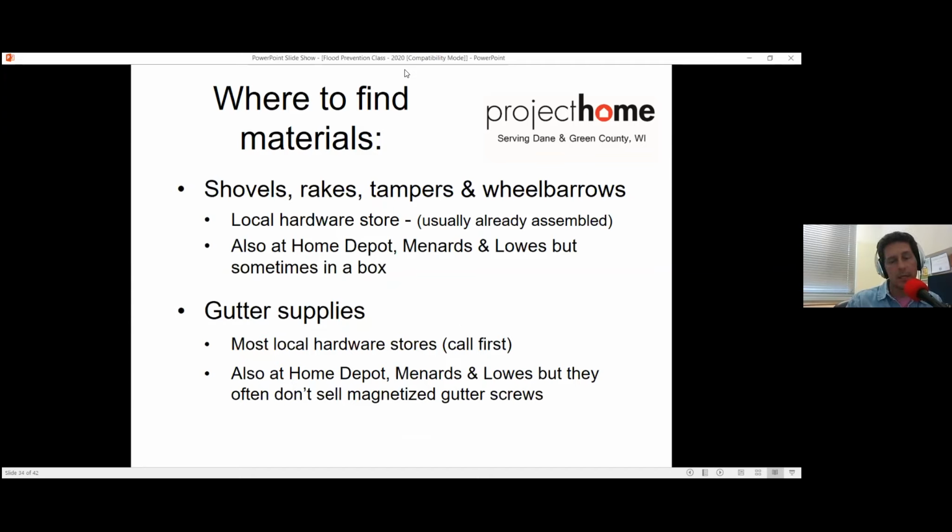Otherwise, sometimes you get them from Menards or whatever, then you've got a box, you got a project, you got to put the wheelbarrow together before you can use it. Now, if you like doing that, great. To me, it's just another thing I got to do before I can get going on my projects. So I got my wheelbarrows from a hardware store. They're already put together, and I was happy about that.